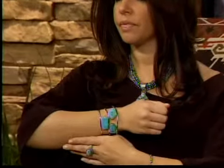A little Flashdance if I go off the shoulder. Yeah, and then we've mixed a little contemporary bracelet with that too. So it looks fabulous. And that kind of greenish colored turquoise, you can actually take a look.